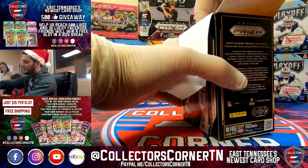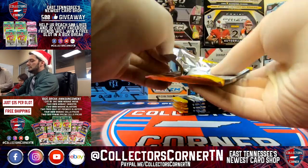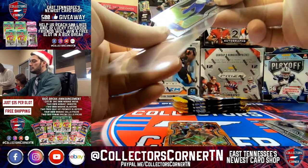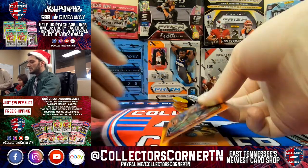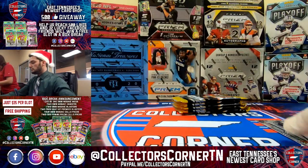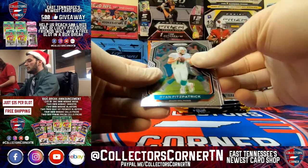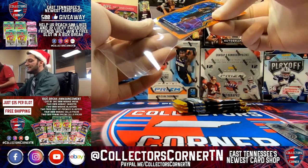Last Prizm blaster before we go on to the hobby box. Ocho Cinco, Amari Cooper, Justin Jefferson rookie. Jarvis Landry, laser, Cleveland Browns. Ryan Fitzpatrick, Fitz Magic. Christian Fulton, rookie card for the Tennessee Titans.